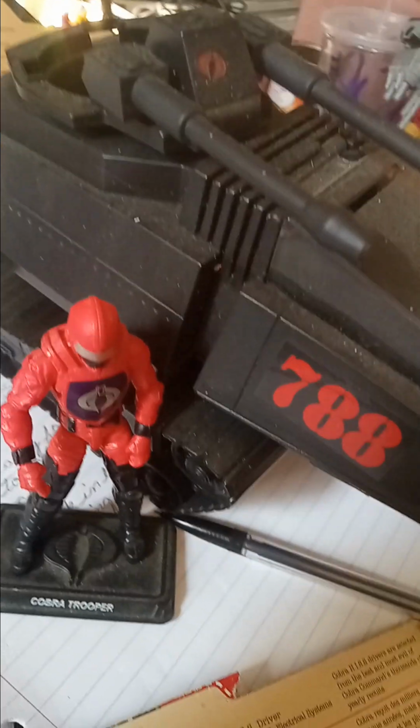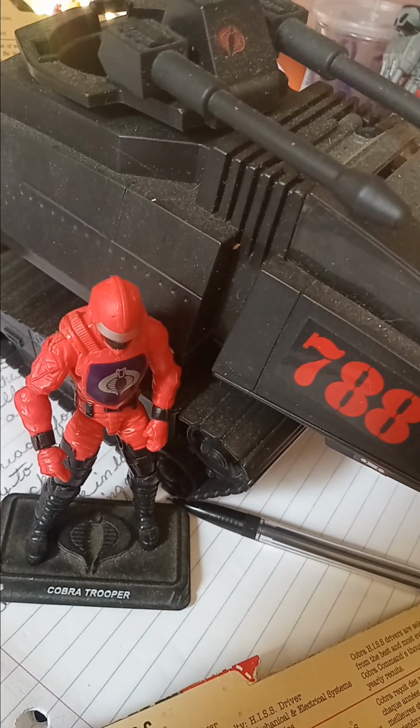Welcome to this week's G.I. Joe Tour Review, where today we are looking at the Retroline HISS tank with the HISS driver.